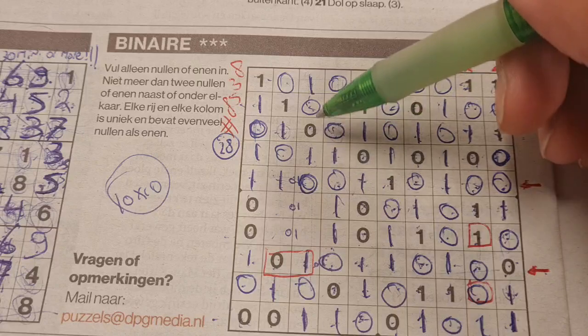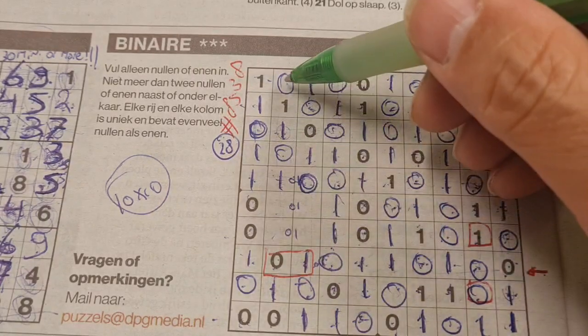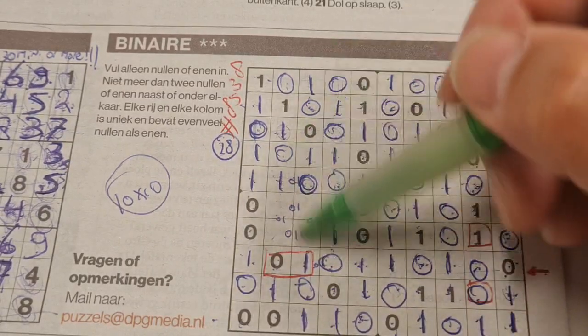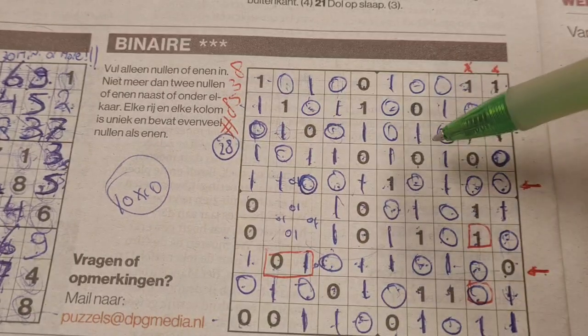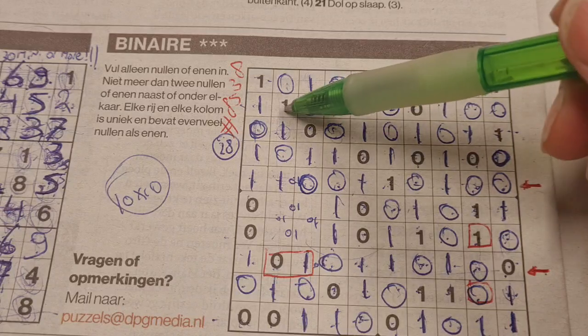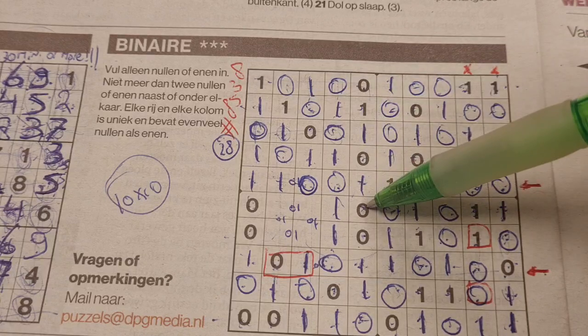Now, 1, 2, 3, 4. 1, 2, 3, 4. So now we have an 0 and a 1. Now I can compare the columns or the rows. Let me check for the columns. Here we have a double 1. 0, 1, 0. Here.